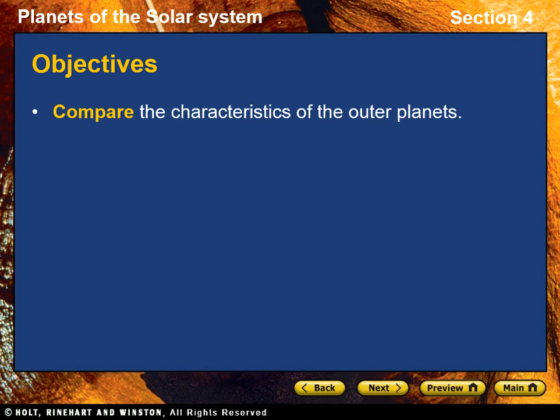This objective will be covered in 2 parts. At the end of this Part 1 video, you should start to be able to compare the characteristics of the outer planets.